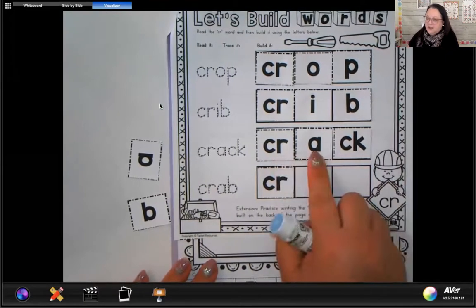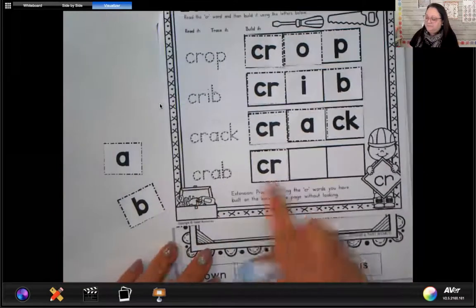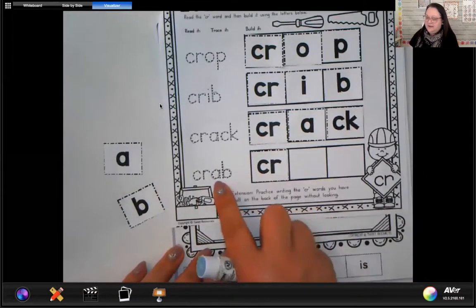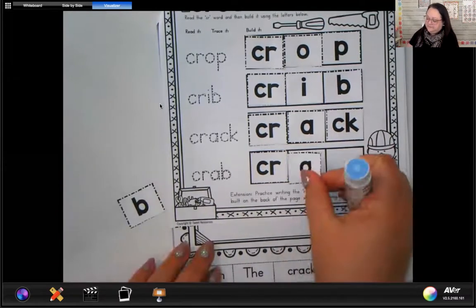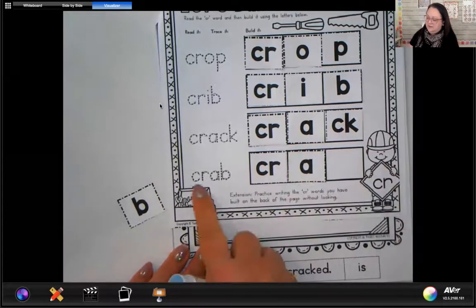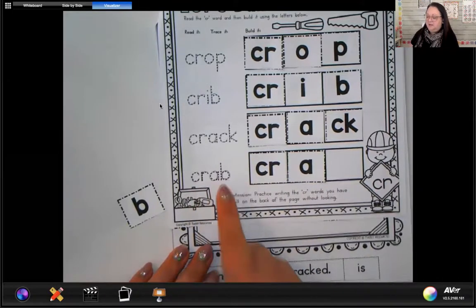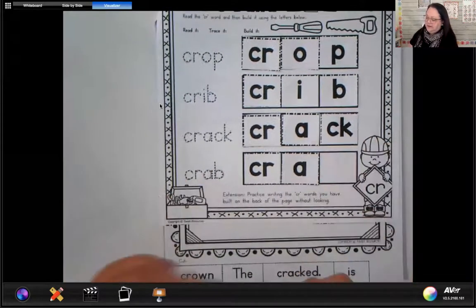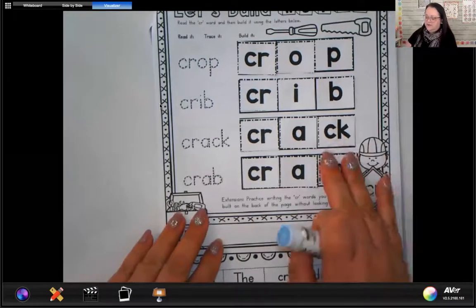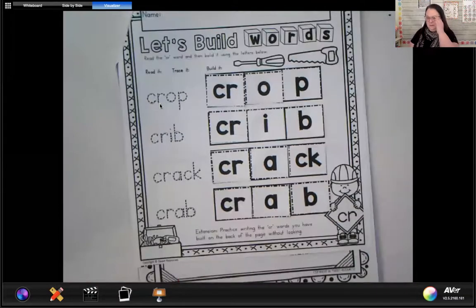Cr, A, okay. Now our last word, crab. We have the CR. Now we need the A, the A sound. So we'll put that right in there. And then CR, A. The last sound is b. Cr, A, b, b. So we need a B, of course. And there we go. Look at that. We've got all our words. We built all of our words.